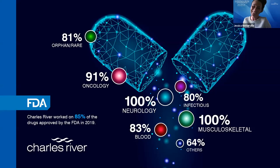Yeah, this is a great roadmap showing the major areas of drug development research and where companies have been focused on in developing drugs. And this is just a nice synopsis of how much we've been involved in, with 100% coverage of approved drugs in neurology and musculoskeletal diseases, and a huge percentage on oncology.